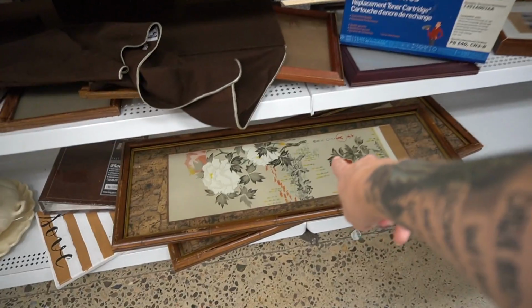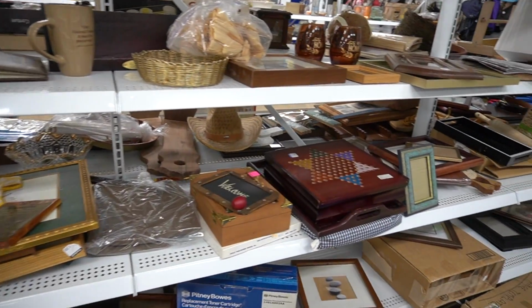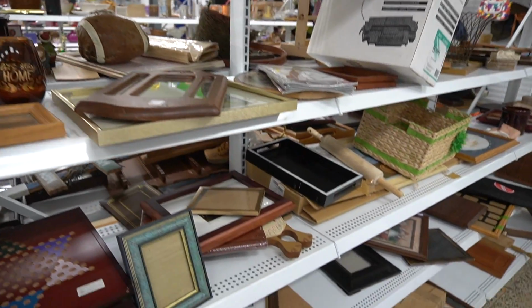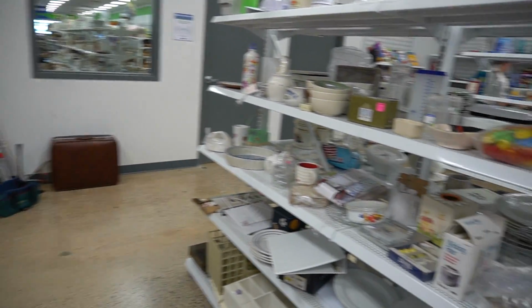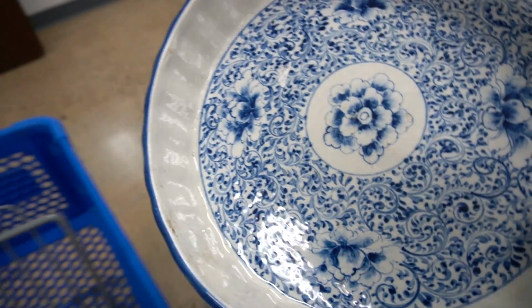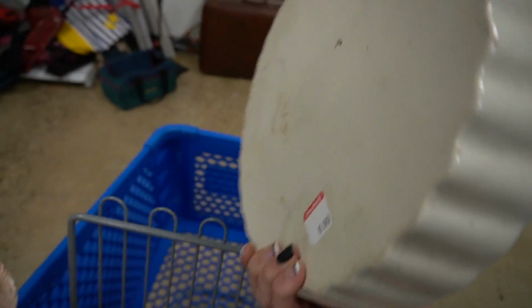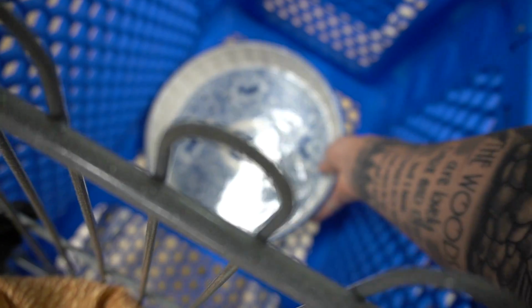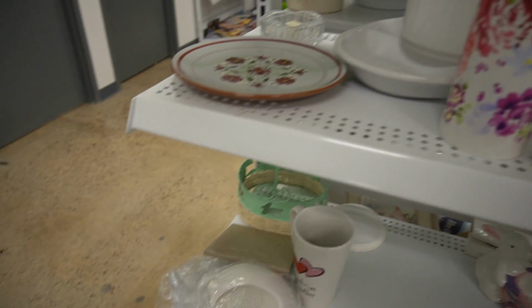Got some artwork down here, some Asian themed artwork. I did like the artwork, but I passed on that. Now, I found this interesting. I liked this. I'm not sure how old it is. I don't know if it's modern, but I did like the white and blue. I thought that was nice. Little piece of stangle there.